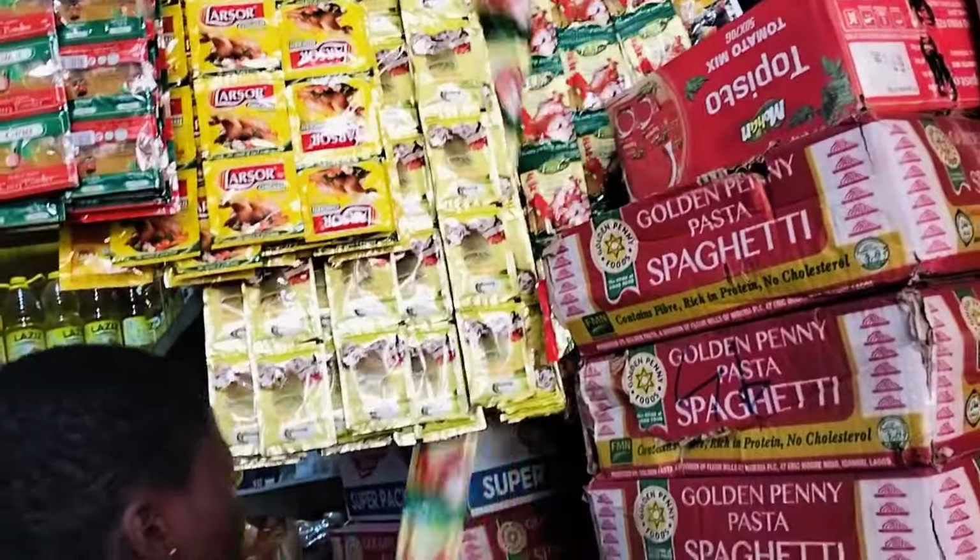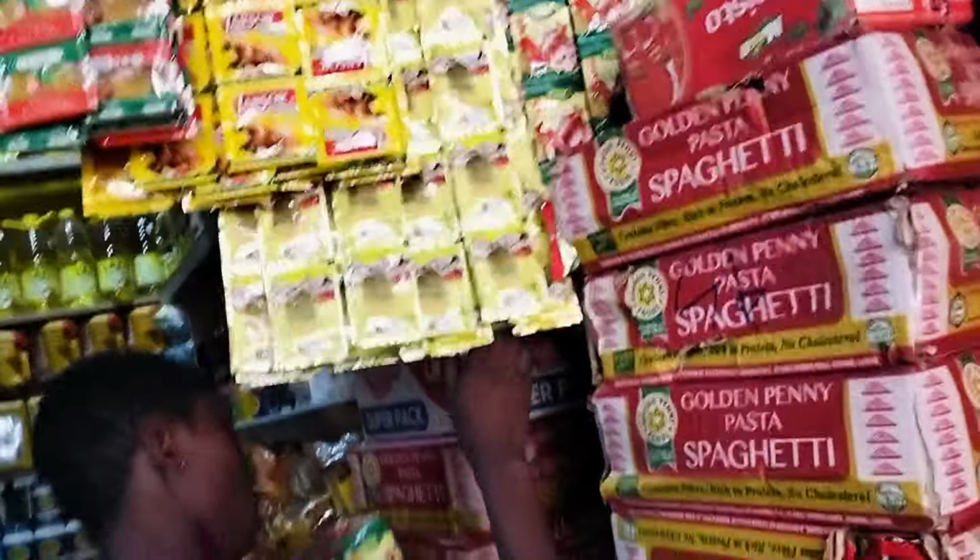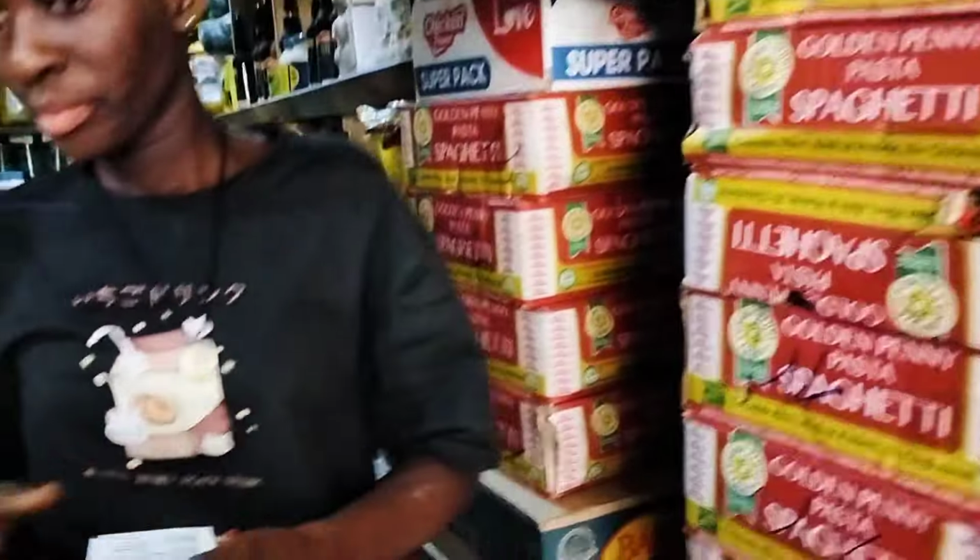Those are just the items. We didn't really come to this market to buy much. It was the things we could not get at Oko Market that we came here to buy. So here I'm asking the girl to bring the different types of spices.